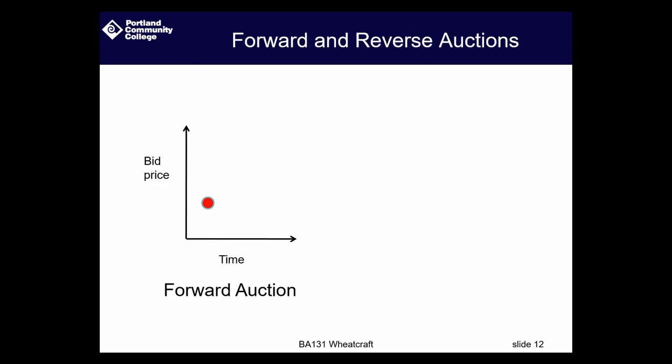So in a forward auction, you can see as the time goes on, the price increases. This is the classic eBay. I'm selling something for $10, one person puts in a bid, then another person says, well, I'll pay $11. Then another one says, I'll pay $12, I'll pay $13. And it keeps rising in price until at some point the auction is closed and the highest bidder wins.